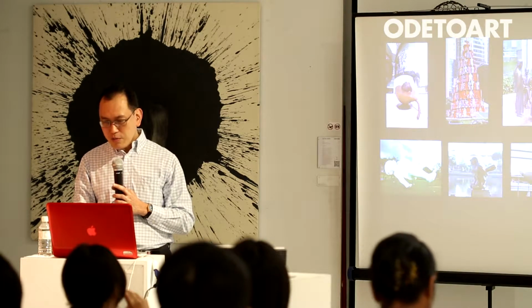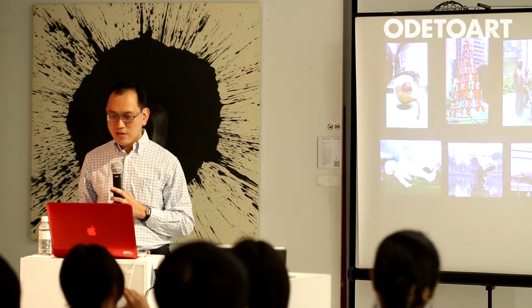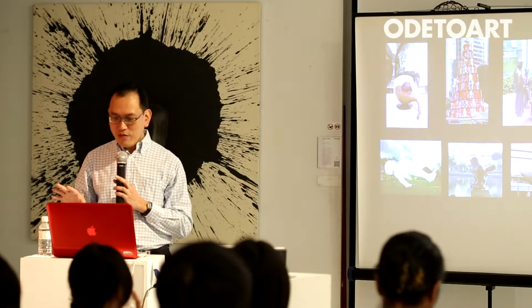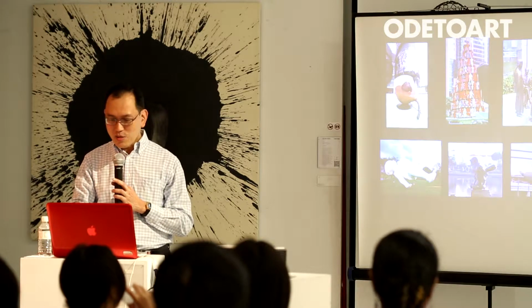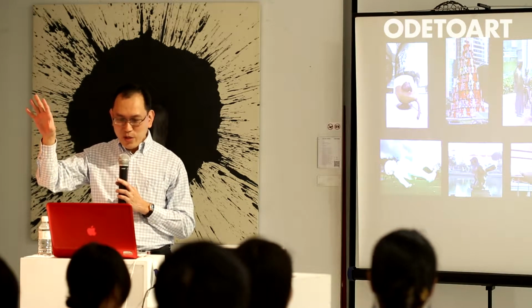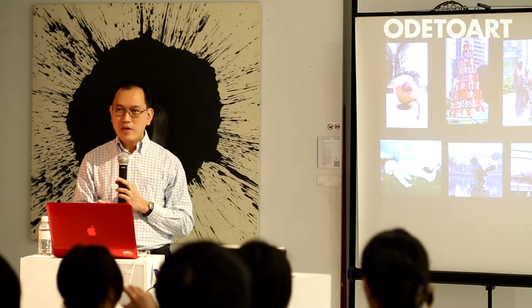I would say most of these sculptures are quite accessible, except for the one on the lower right. I'll be talking about that later. That odd-looking, quirky figure perched on the pedestal is a work by Ng Eng Teng. That's on the grounds of NUS. But the rest are actually in the city.